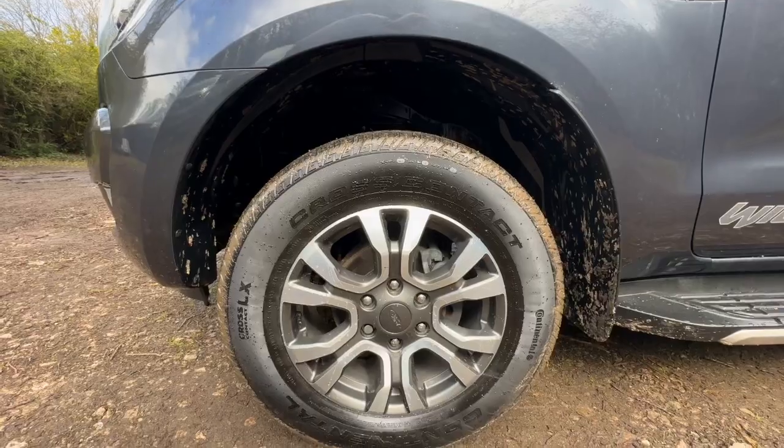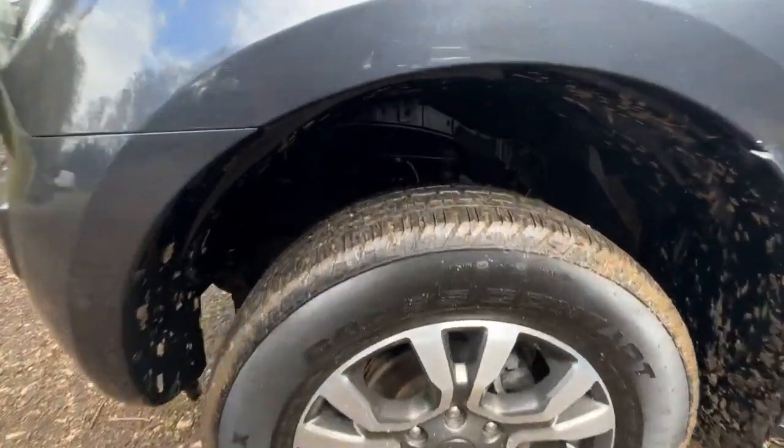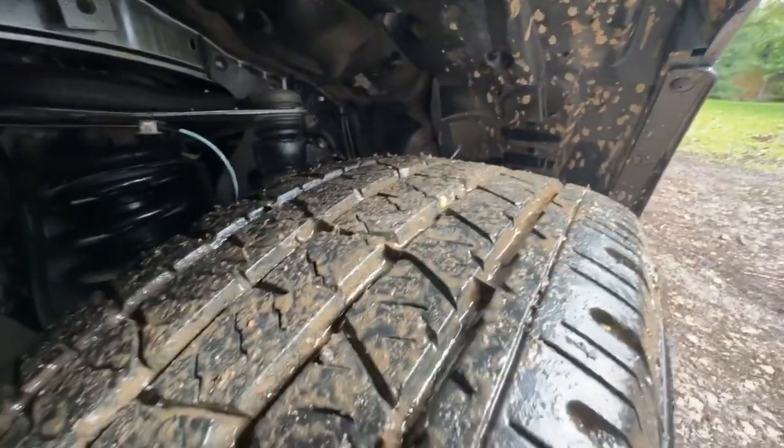So, passenger side front wheel and tyre. The wheel's in great condition. It's a Continental tyre. Basically looks like brand new, 10mm plus. Under the arch, as you can see, is in nice tidy condition.